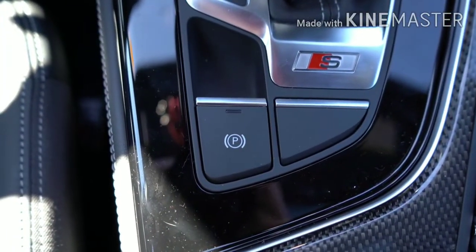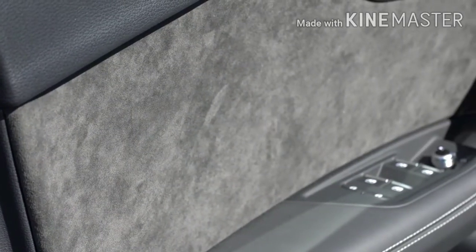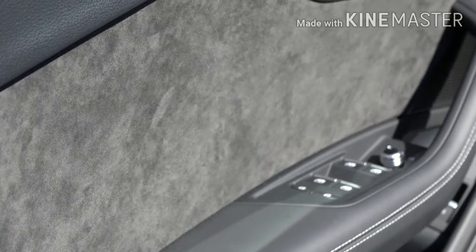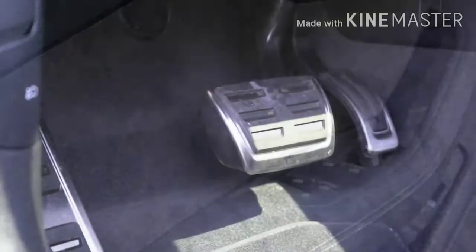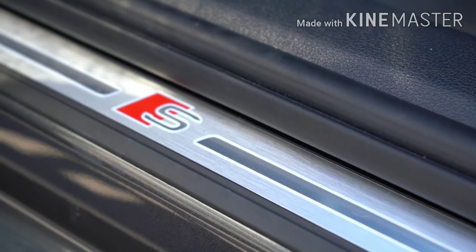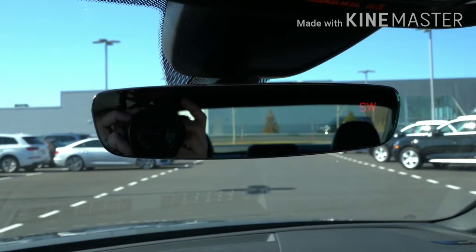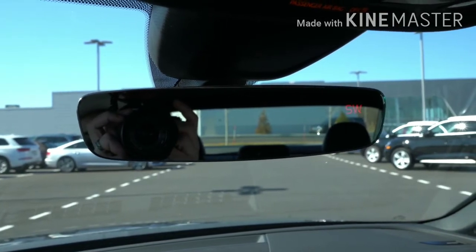And remember, I was mentioning to you guys the microfiber suede that is actually found on the doors. So I would have loved if they had brought that up to the headliner, but I do love that it's on the doors. I'll give it that. Stainless steel foot pedals, illuminated aluminum door inlays. That is definitely a huge plus as well. Again, like I mentioned earlier to you guys, the frameless rear view mirror, a very clean look there with a compass in the upper right hand corner.